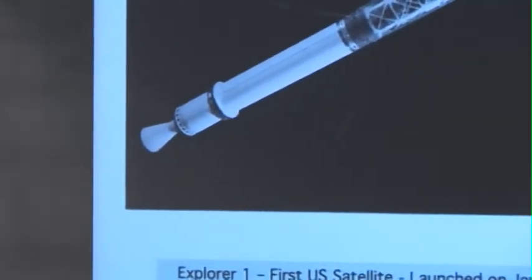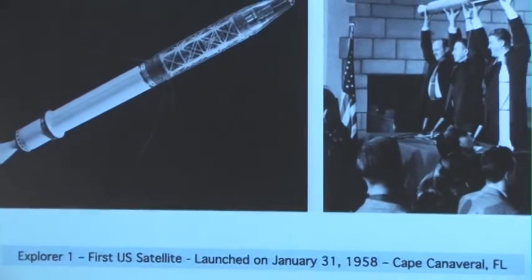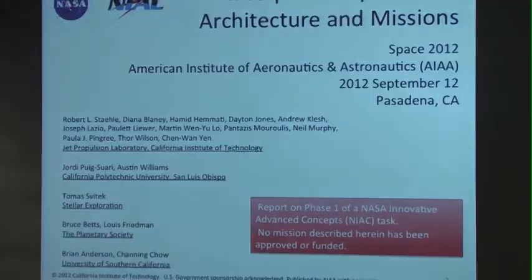And so one of the things I'm here to tell you is that JPL has been in the small spacecraft business longer than anyone else in the United States. That's because that's all we could launch, 14 kilograms, for the first satellite.